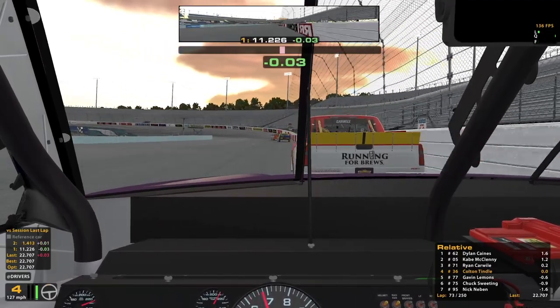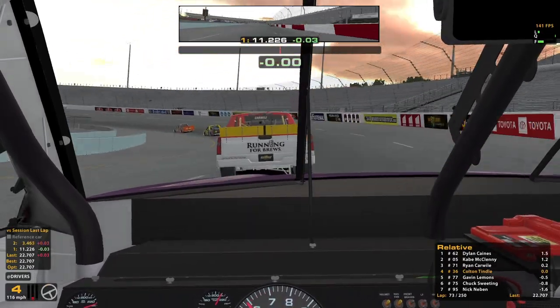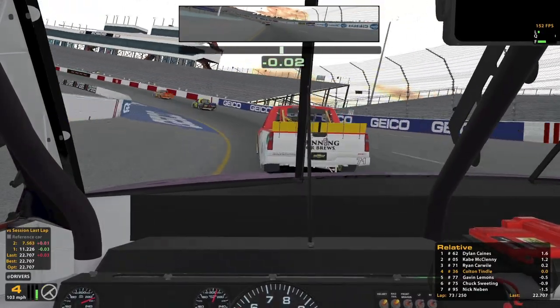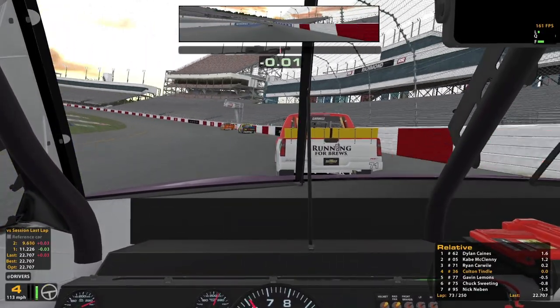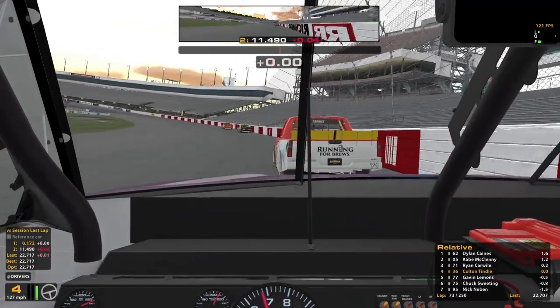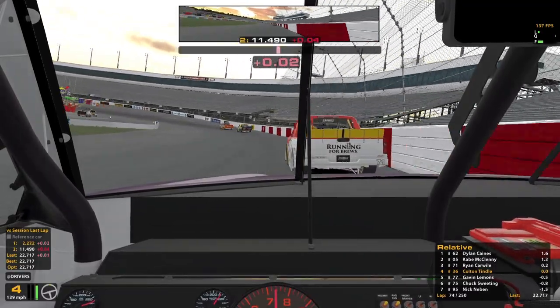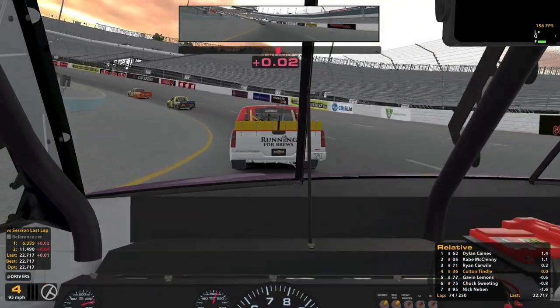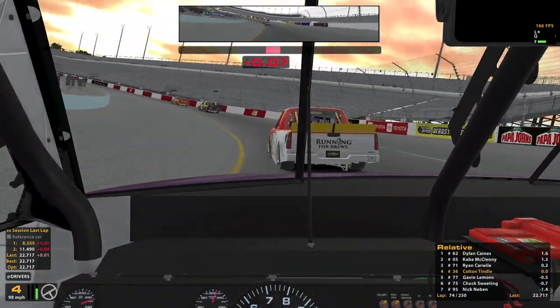Feel pretty good through 1 and 2 right now. Leaders are up there, haven't gotten away. Stage 1 has ended. I was on lap 70. I'm less concerned about that right now, though. End of the regular season.